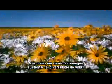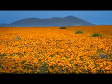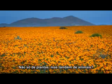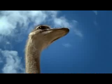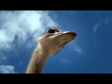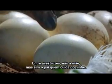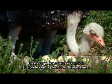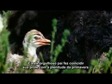But how does a desert support such an incredible diversity of life? Not just of plants, but of animals too. Among ostriches, it's not Mum, but Dad who looks after the nest. And this proud father has timed his family perfectly to coincide with the full flush of spring.